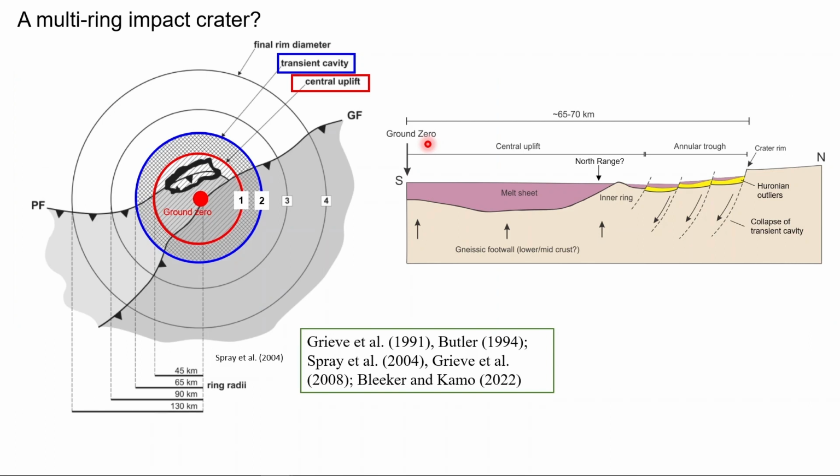For you that are not familiar with the Sudbury crater and crater geology, I just want to put the Sudbury structure into a larger scale impact crater perspective. What we know now is it's most likely a multi-ring impact crater, and there's some geology evidence and structural measurements suggesting that. Evidence shows that ground zero, the point of impact, is right here, south of the current Sudbury structure. And then there's ring one and ring two, which have some evidence of lying in these positions here.